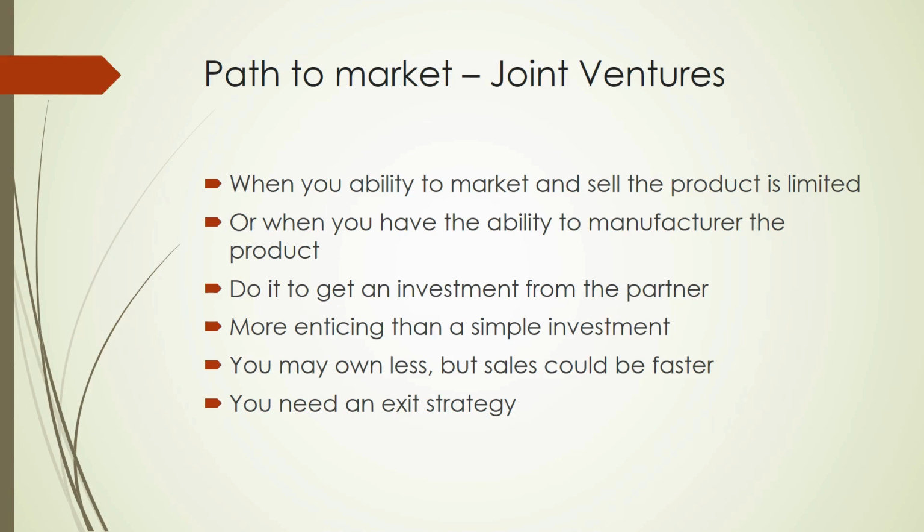But always with a joint venture strategy, always talk about an exit strategy. So after 5 years or 3 years or set a time, how can you separate? How can you take your product back? What are the terms of being able to do that?